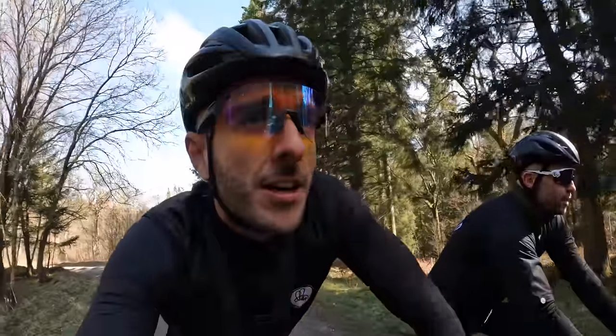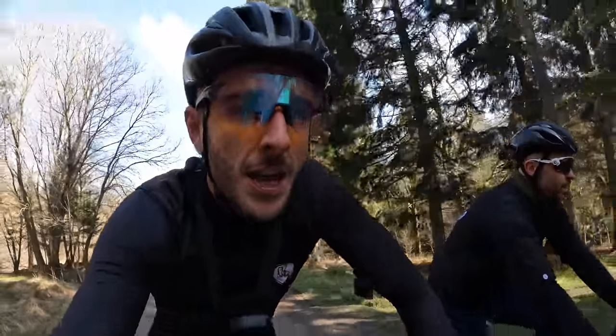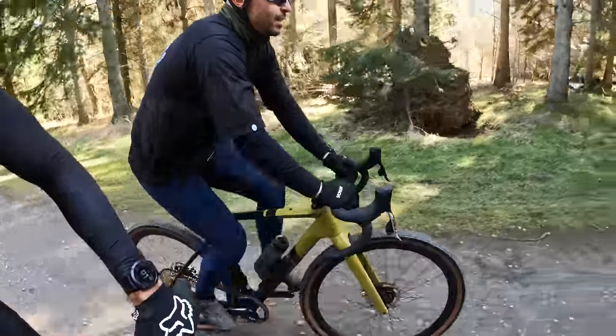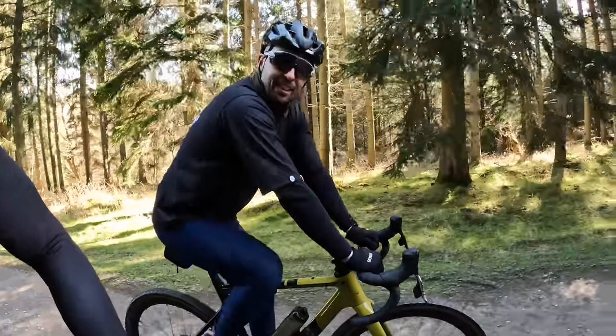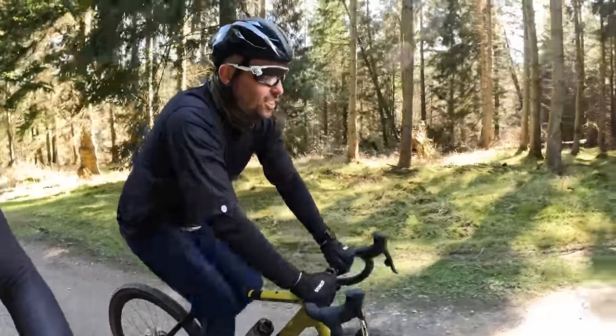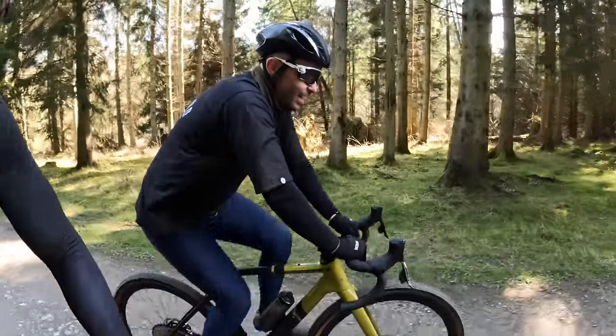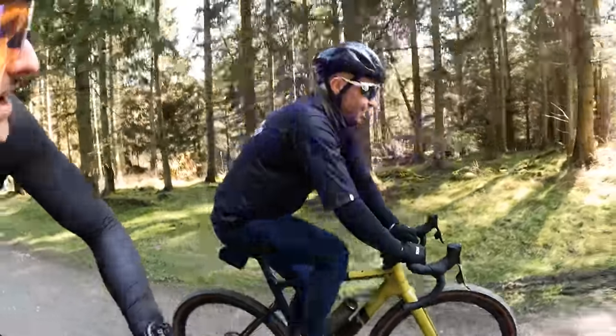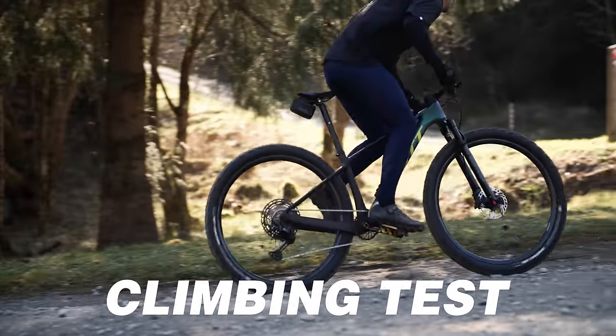Here we go, Hamsterley Forest. Massive network of trails and gravel tracks. We've got a mountain bike, we've got a gravel bike. We're gonna switch around and see what happens. I'm already out of breath. This is different. Why is this such a hard start at Hamsterley? I've never been here and been like, oh, that was a lovely leisurely ride. I feel like you're fine, I'm busting along. First up, climbing test.